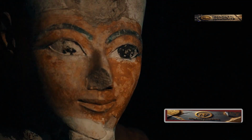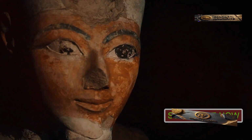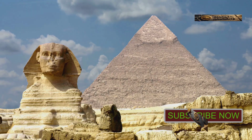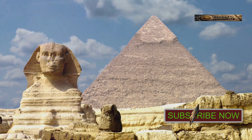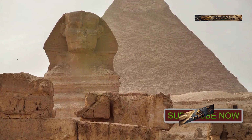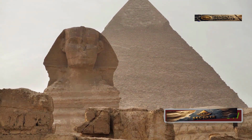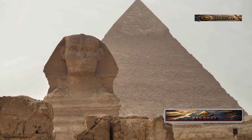The Sphinx has wider eyes and a broader mouth, while Khafra's mouth is thinner. The differences became even more obvious when you compare specific facial angles. The angle from the chin to the eyes in Khafra's statue is more than double that of the Sphinx, thanks to Khafra's more prominent jawline.